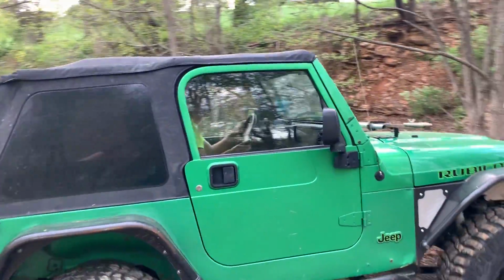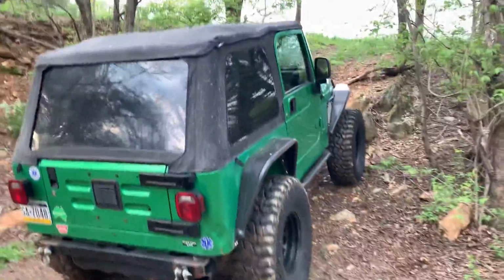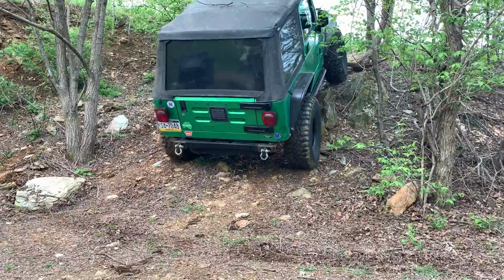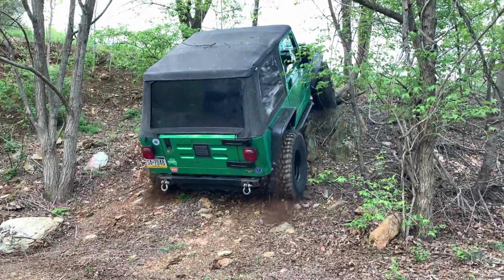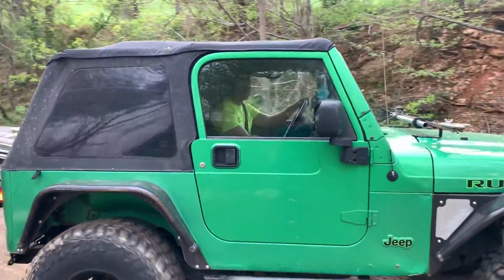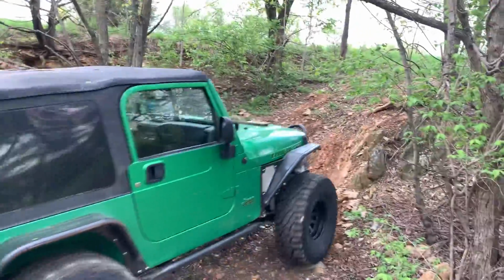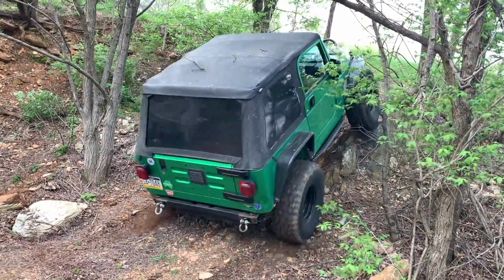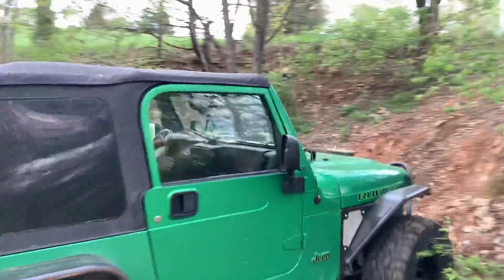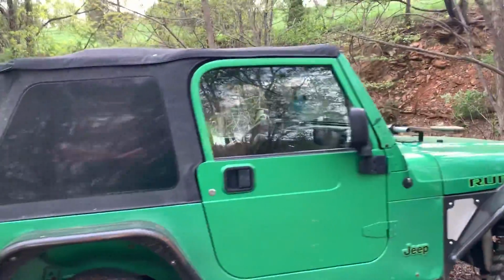Alright, here he goes. Trying to get a different line on it, obviously. Okay, we're going for try 3. Now, mind you, the Explorer went up in one shot. Number 4.